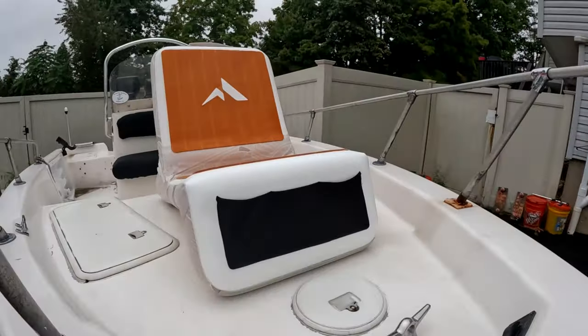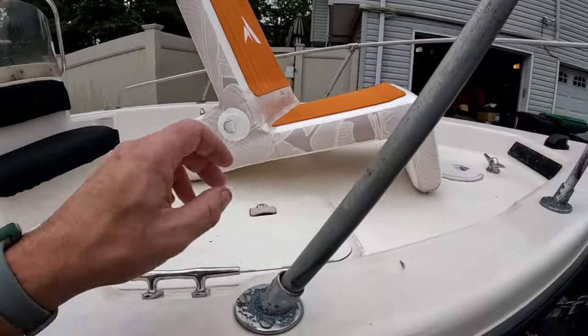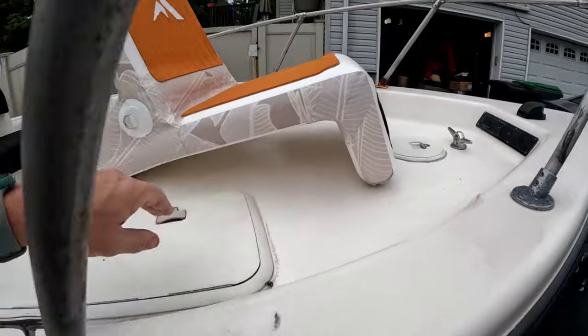There's not a lot of seating on there, and I could put one of these right up front, so when I'm fishing, I'm good to go. Let's go look, see how that thing sits on there. So this was one of my thoughts. On the Carolina skiff, this thing will fit perfect right up here.